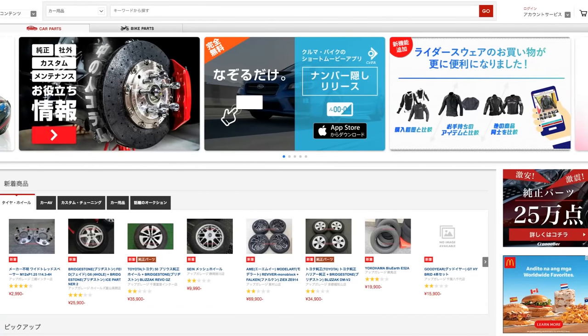Up Garage is Japan's number one used car part dealer. They have anything you can ever imagine, from wheels, intakes, seats, exhausts, anything, and their inventory is massive. So let's just hop right into it, check it out, and I'm really excited to see what they have. All right, so let's get to work. Let's put this in English so we can understand this, and let's do some shopping.